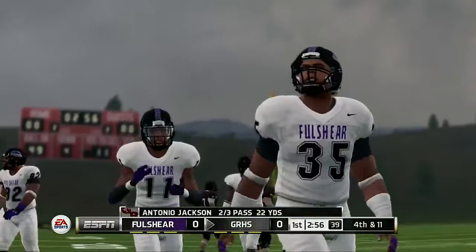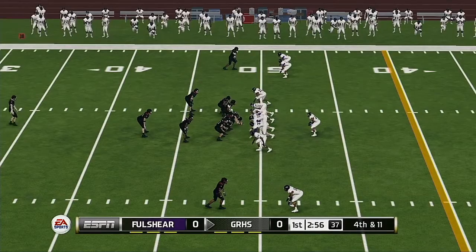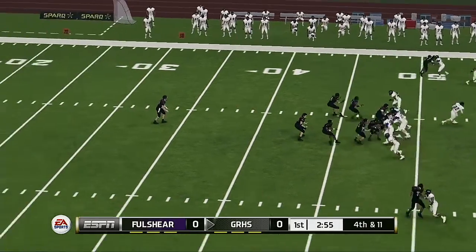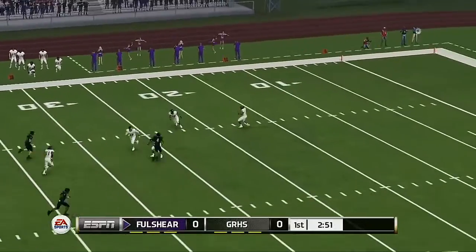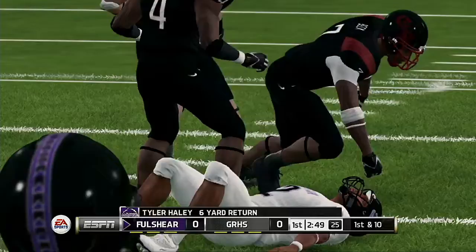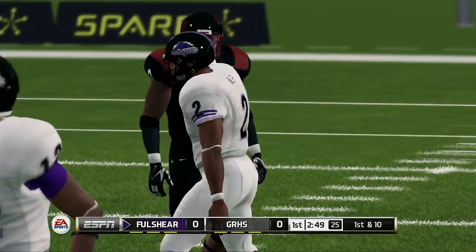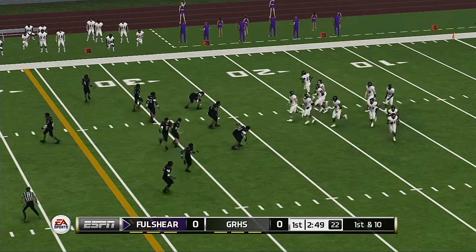Pass to the tight end, but he bobbles the ball away. Burns was the intended receiver on that pass. They couldn't pick up the first down, so they'll have to punt this one away. It was a good hold by the defense on third down. Now their punt returner will get a chance to make something happen. Haley fields it at the 19, and he's tackled at the 25. So let's see what the offense can do as they come out onto the field.